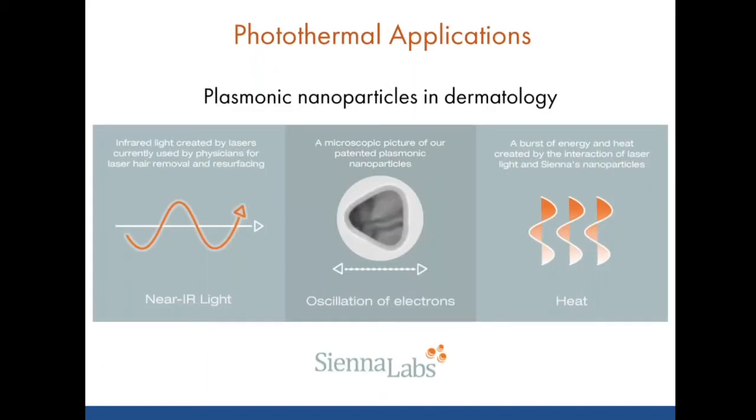Another application, and we talked about this a little bit more in our last webinar, is more in the biological space. So what I said before was that the particles are actually really efficient at extracting light. And so if you build a particle like these nanoplates, hit it with infrared radiation, it can heat up, and that heat can be used in a sort of treatment and efficacious way.